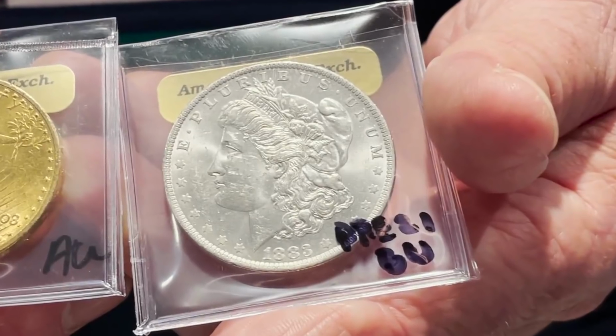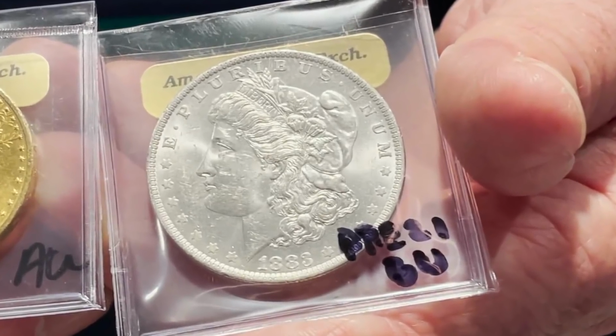Okay, so what I have in my hands are vintage pre-1921 U.S. Morgan silver dollars. This was the dollar currency from 1878 with this picture on it till 1904. Then they quit minting them for 17 years, and they made them again in 1921. Then they changed the design to the peace dollar until 1935, and then silver dollars went away.